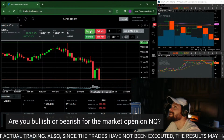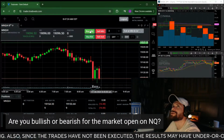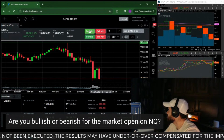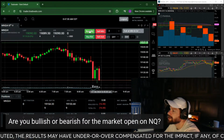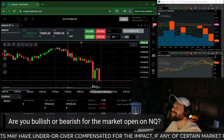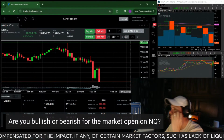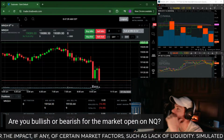All right, so here goes Nvidia dumping down, and then here goes the S&P and the Nasdaq falling back down with it. Trade options occasionally. Yep, there's the red action. So again, I was right about the opening bell. We still got 13 minutes until the Michigan sentiment data comes out, though.